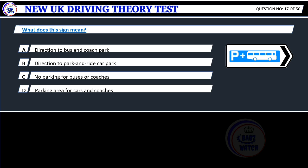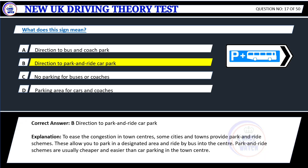17. What does this sign mean? A. Direction to bus and coach park. B. Direction to park and ride car park. C. No parking for buses or coaches. D. Parking area for cars and coaches. Correct answer, B. Direction to park and ride car park.